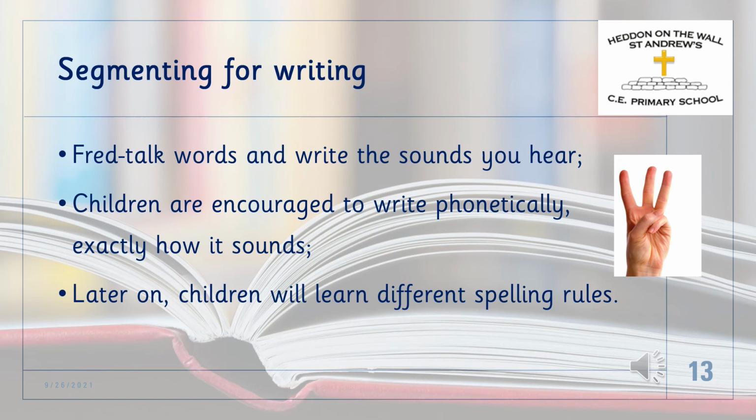In reception, we use the Read Write Inc approach of Fred Talk. The children are told how many fingers to put up. So for the word cat, we would say 3 Fred fingers, pinch the sounds, k, a, t, cat. And as we say the word, we sweep our finger across the fingers that are standing up. This helps the children to segment the word so that they can hear the sounds to write each sound down individually.